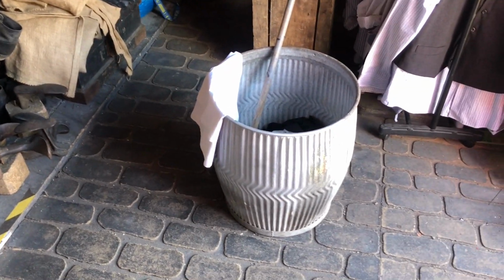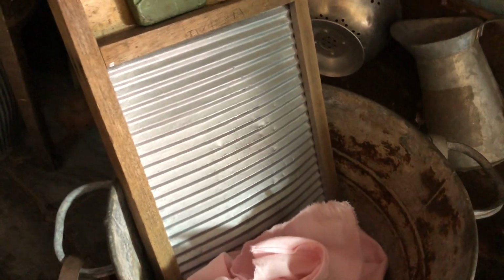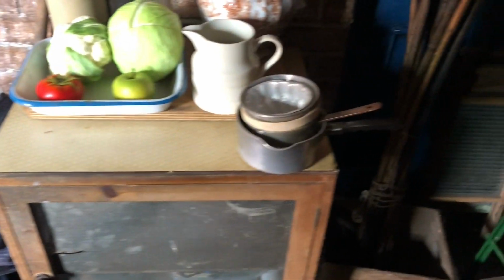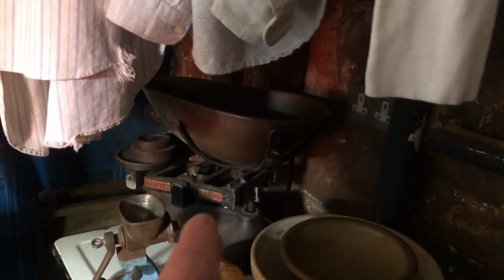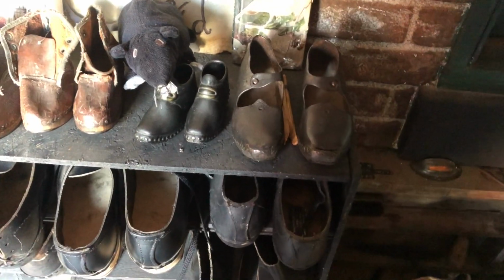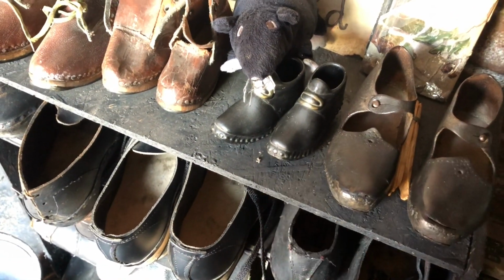Right, so for the washing, they've got an old dolly tub, and we've got the scrubbing board here. She'll show you how to do it. A mangle. Bloody hell, I used to strip mangles when I was at the scrapyard. Some old irons. I've got a couple of old irons at home, and a mincemeat maker, old scales, and clogs. Now when I was a lad, I used to go to school in clogs, and Kathy, my wife, her dad used to make clogs. I've still got some of his clog making equipment at home. I'll dig it out sometime.